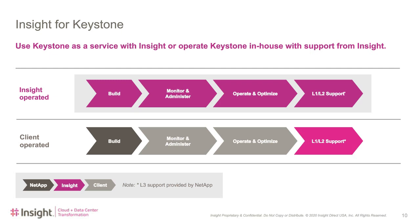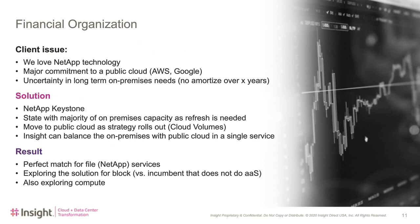So with that, I'd like to give you a couple of examples and hopefully these hit home. They're not public and you'll see why. One's a financial organization, and anybody who's tried to get a financial organization to say, can you go public? It doesn't happen very often. But this is similar to a lot in that first category where they're trying to balance a cloud strategy.